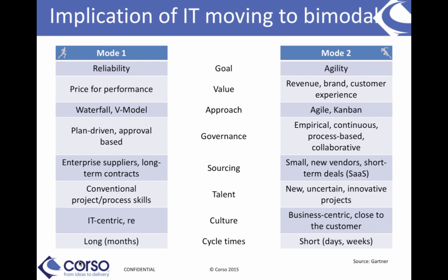When we get to sourcing, the implication of sourcing, certainly in mode 1, is you're looking for enterprise-level suppliers. And you're looking for long-term contracts with those suppliers. So it's more of a partnership. When we're looking at mode 2, you can start to look at things like short-term deals, software as a service, innovative vendors that are bringing something different to the market because they're unique, and often they can be small.